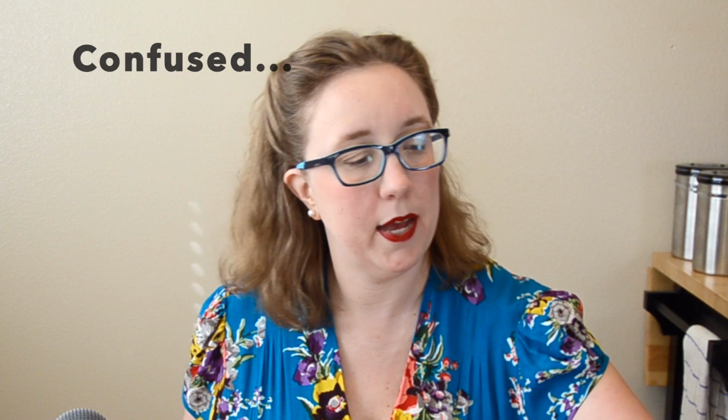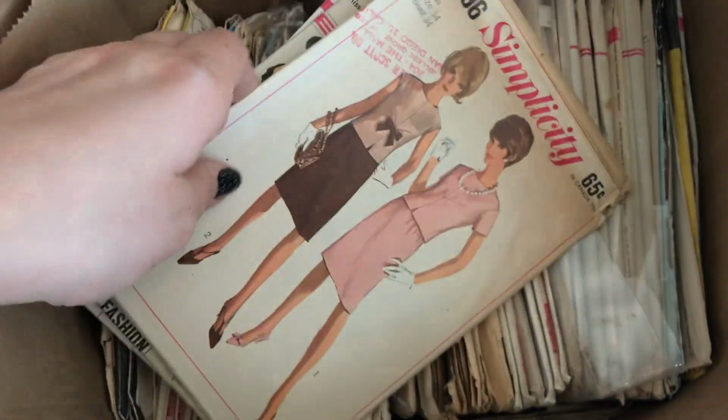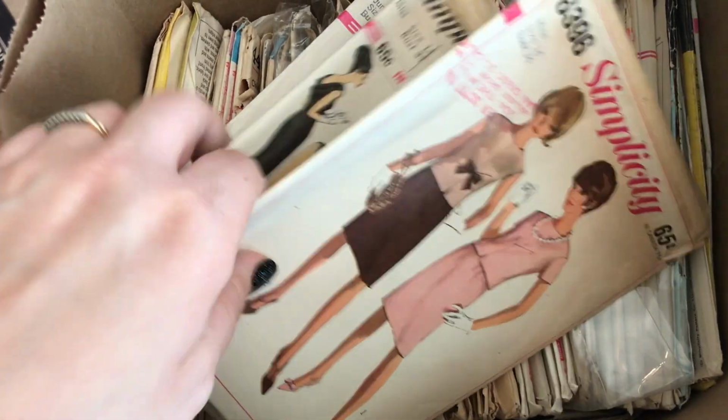This actually wasn't the bag I wanted to show you. I wanted to show you the other bag. Oh, well, that was a choice. Someone wrote on that with Sharpie. Oh, well. She wasn't kidding when she said she packed these tightly. There are patterns. Stuffed to the gills.